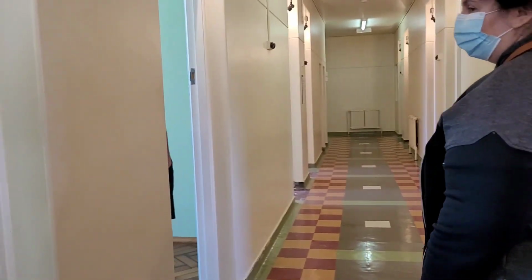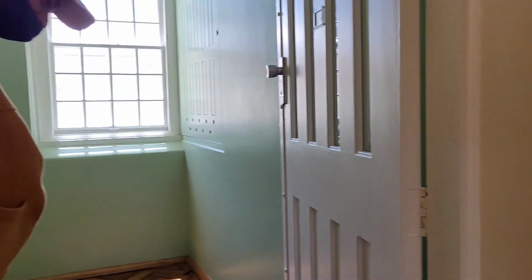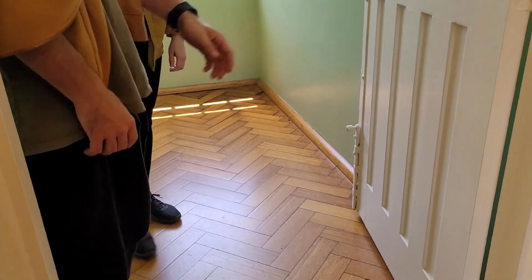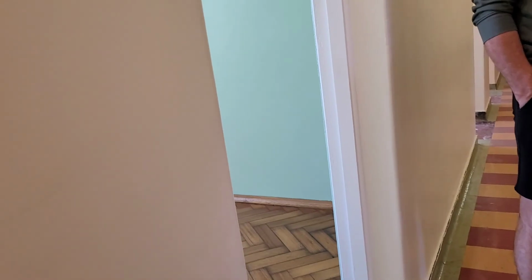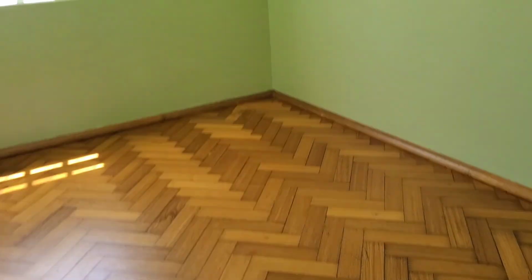Mint green, like my caravan. Oh, the floor is beautiful. Yes. Because that, I remember as a kid when I was in hospital, they used to have walls. It would have been that colour. Yeah.